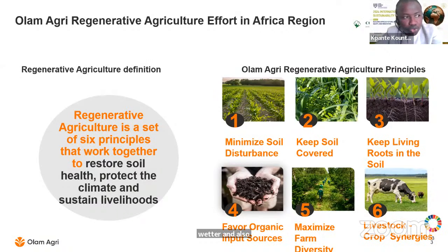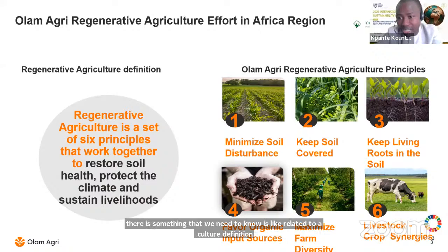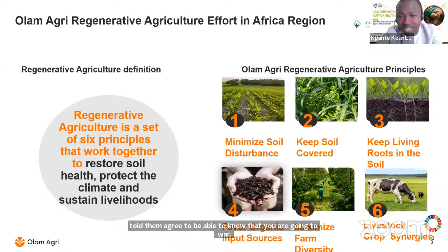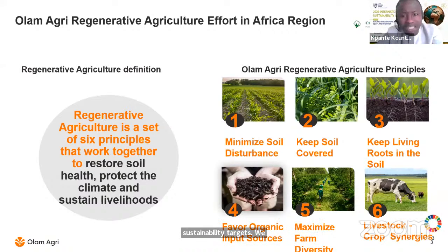But there is something that we need to know: the regenerative agriculture definition is different from one business to another, from one organization to another. So at Olam Agri, to be able to know that you are working toward our sustainability targets, we define what regenerative agriculture is. Regenerative agriculture for Olam Agri is a set of principles that work together to restore soil health, protect the climate, and sustain livelihoods.